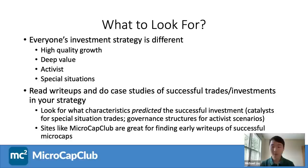So the best way to figure out what to look for in the beginning stages of researching a microcap in your respective strategy is to read the case studies of successful trades and investments in that space. So this can be on Microcap Club, like Ian mentioned, or Seeking Alpha, or Value Investors Club, or anywhere, even fund manager letters, where people have talked about successful investments that they've had in the past or have even in real time written about investments that they've been making that have gone on to be big successes.